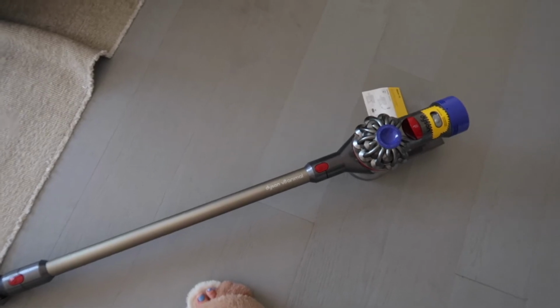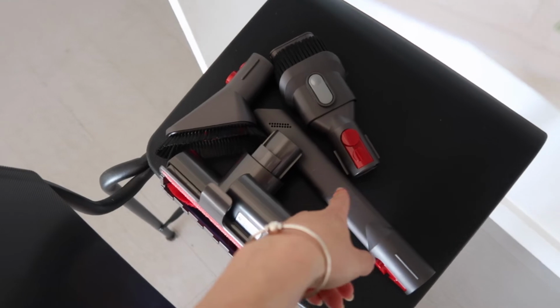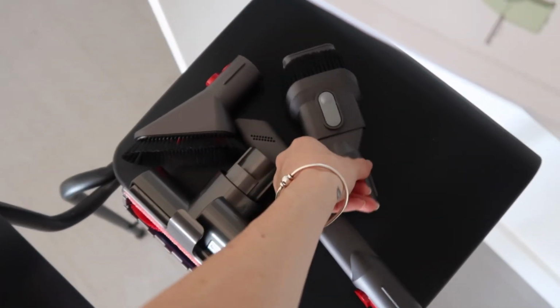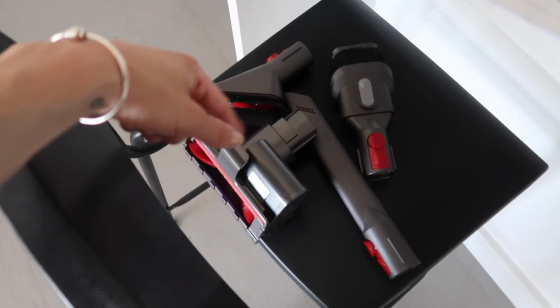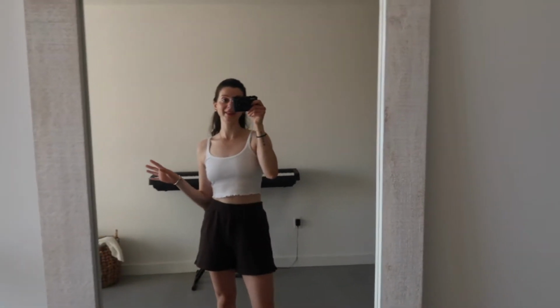But I think I'm going to need to try all the other attachments to give you a full review, because it does come with a lot. Like this little hose, this attachment. There's 1, 2, 3, 4 other attachments. So far I am so happy with this, and you have no idea how happy this vacuum is making me, which sounds so silly, but our other vacuum was just so bad. And I'm actually going to go put it in the trash room because I'm sick of looking at it and it's such a hassle.